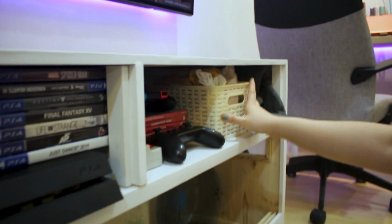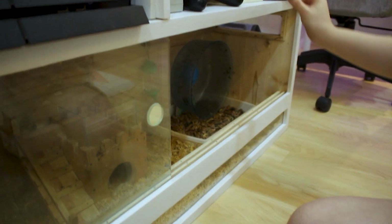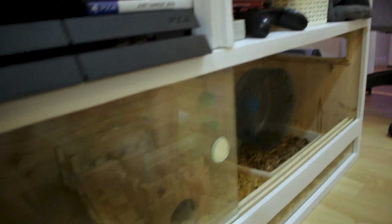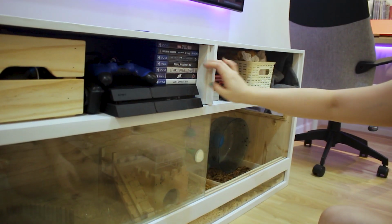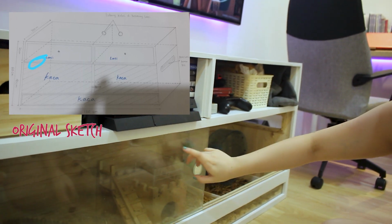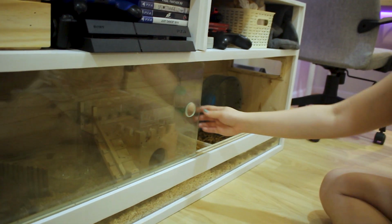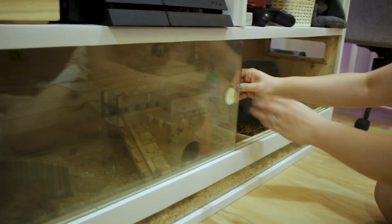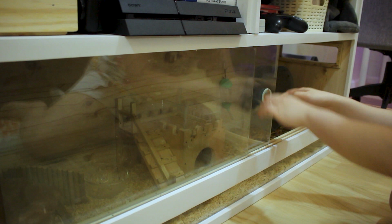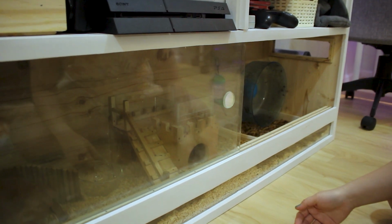This is our babies supply, and by babies I mean my hedgehog. He's sleeping right now, but he's underneath there. Because we custom made the table, I decided to make the lower part of the table into our hedgehog cage. So this part is movable. This is the glass door, but I mostly leave it open anyway because he doesn't want to come out.